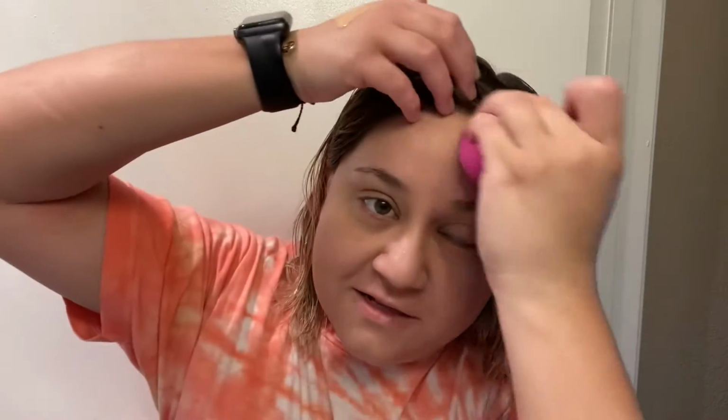I notice I have an ingrown hair there, but I don't really care. Whatever. The faces you make when you're putting on foundation, mascara, it's so funny. Like opening up my mouth. And for me, I'm not trying to get everything perfect. I'm just trying to get it done so it's decent enough for me to move on with my day.